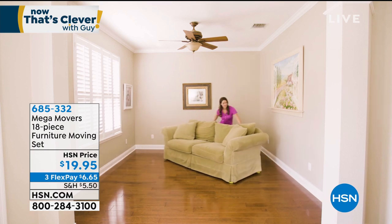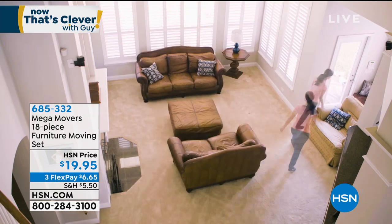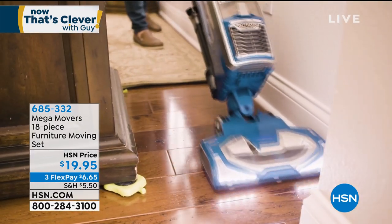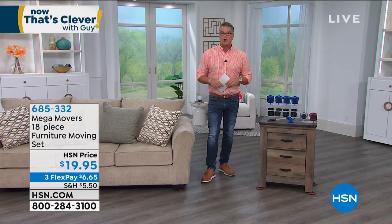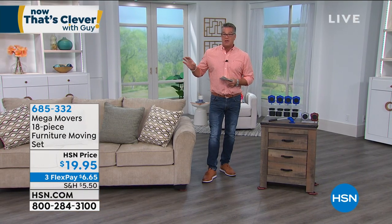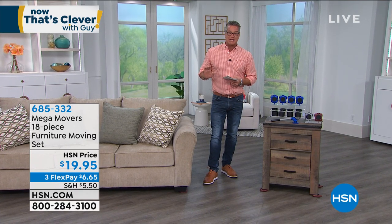Super duper cool wheels that are gonna allow you to move your furniture wherever you need to go without scratching your hardwood floors or getting snagged on the carpet. People buy these so that they can move furniture around in apartments, in their homes, to be able to clean behind them. They're brilliant.